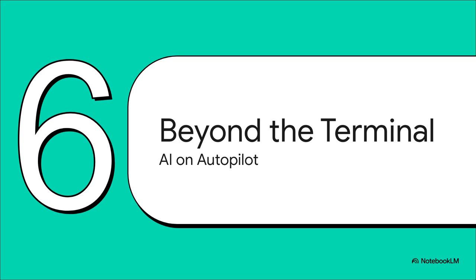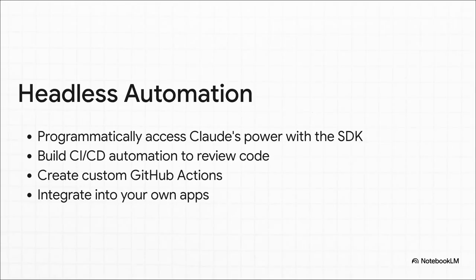Okay, so working interactively in the terminal is incredibly powerful, but what if you didn't even have to be there? That brings us to our final section, taking this beyond the terminal and putting your AI teammate on autopilot. This is all possible because of an SDK that lets you run Claude in what's called headless mode. Basically, it's all the power of Claude without the chat interface, and that unlocks some insane automation possibilities. You can build it into your CI/CD pipeline to do code reviews, create custom GitHub actions that fix bugs automatically, or even integrate this power directly into your own applications.